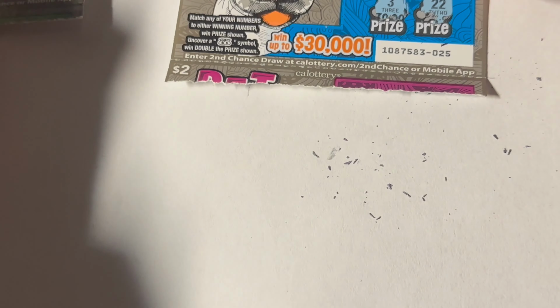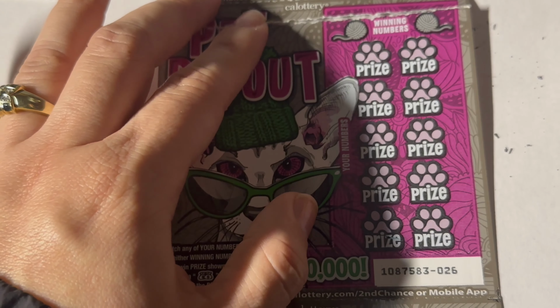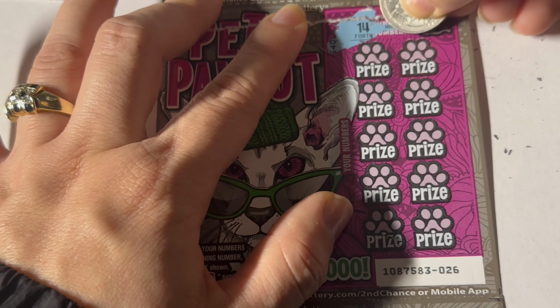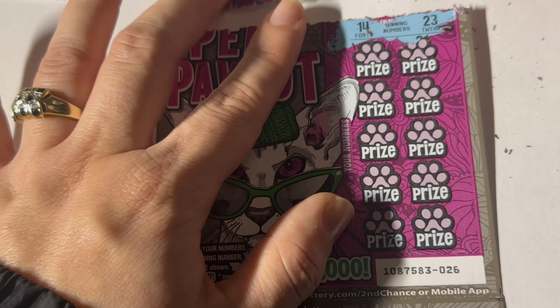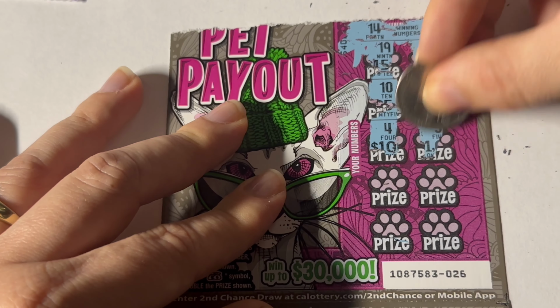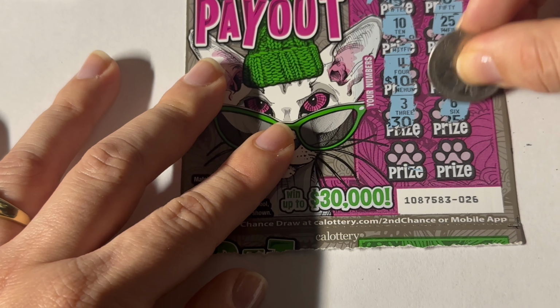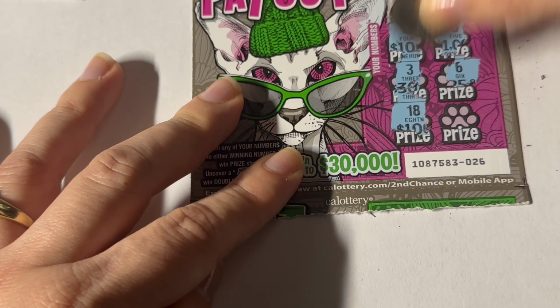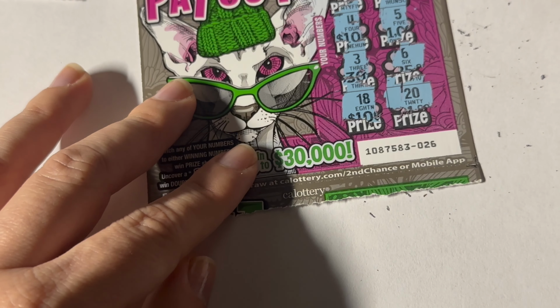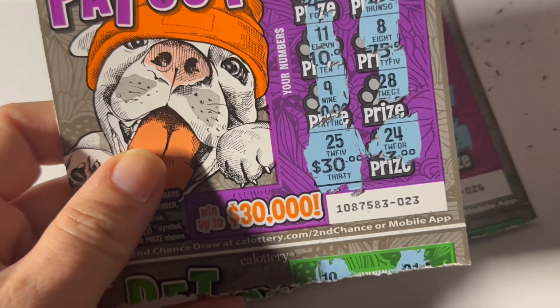Ok, vamos a ver el que sigue. El que sigue es el último que tenemos. Vamos a ver si nos dan los números ganadores aquí. Este sí no los dio aquí. This one did give us the winning numbers on this ticket itself. So 19, 21, 10, 25, 4, 5, 3, 6, 18, and 20. So, okay. From all of these, we only have one winner so far. $30.